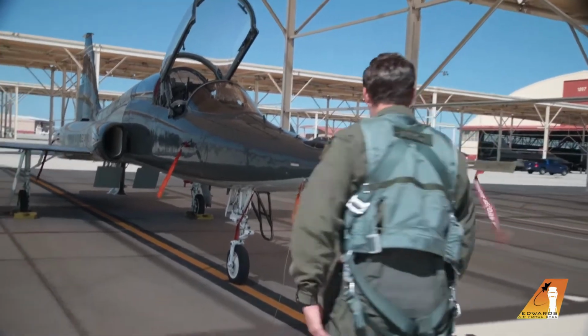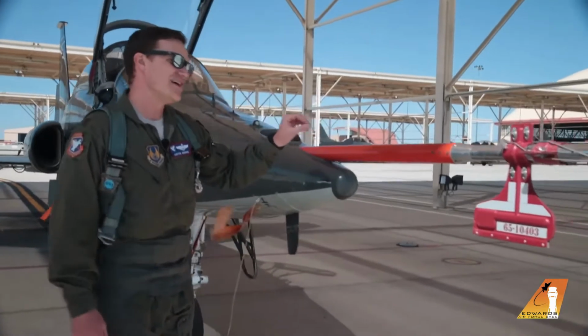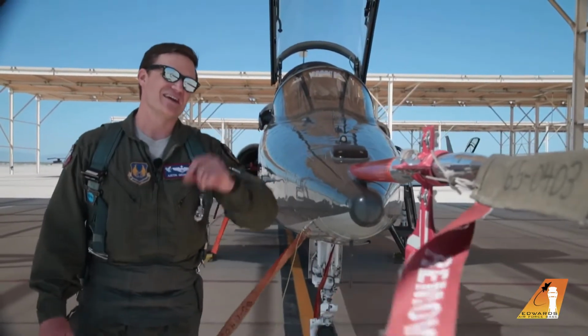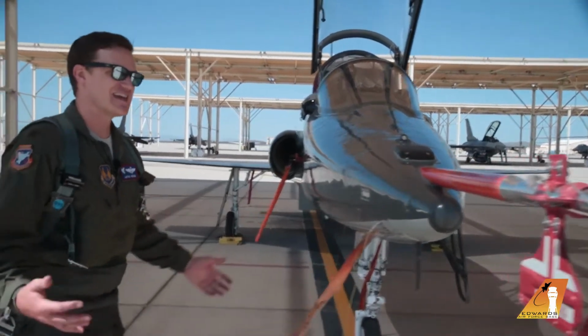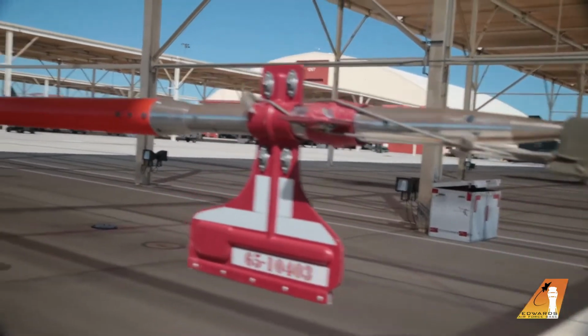So the first thing we'll start with is what's called the pitot probe, right? Growl kind of gave you a hint on this one. What do you think this does? Yeah, if you said the gun, you're wrong. It's actually a sensor, so it allows us to see how fast we're going and gives us information while we're flying around.